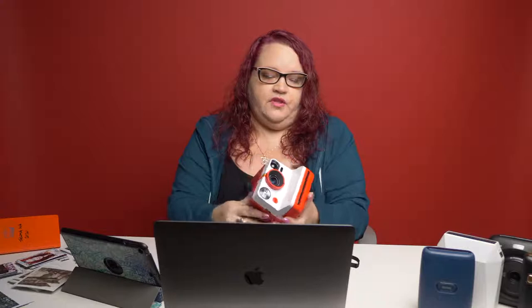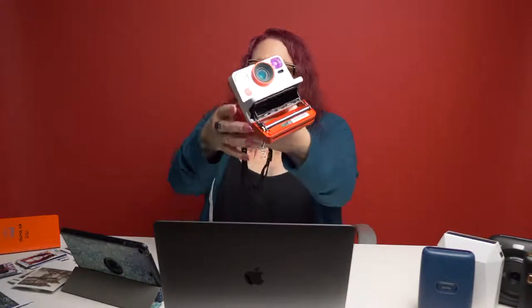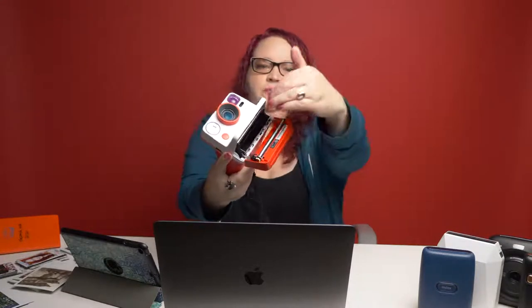And if I can get this one to open up. So Devin, you can see here, that's what the inside looks like. Your pack of film would just pop right into there. And then when you put a new pack in, you'll close it, and it should automatically eject a little dark slide. Don't open it again after that's happened because you'll ruin your film, okay?